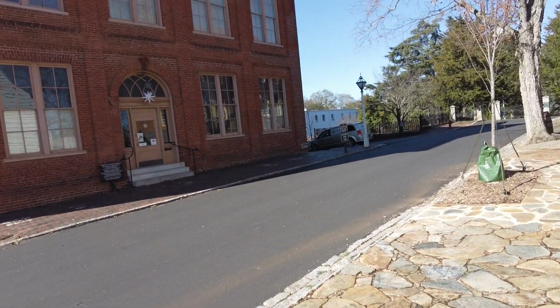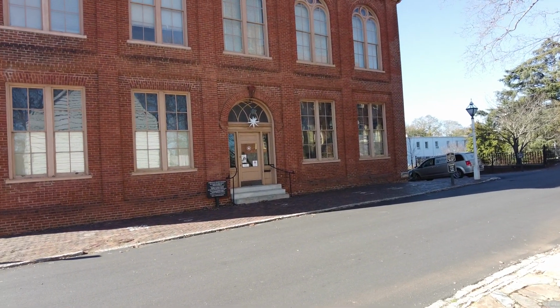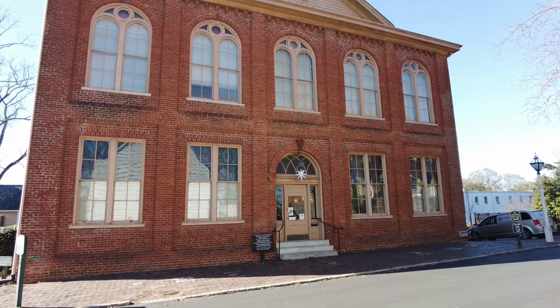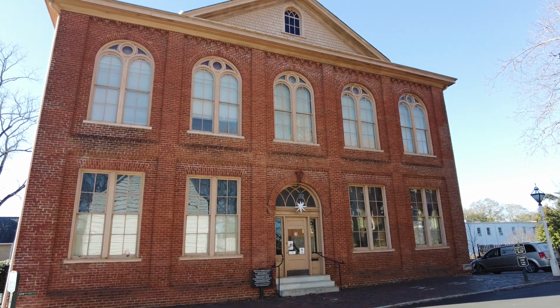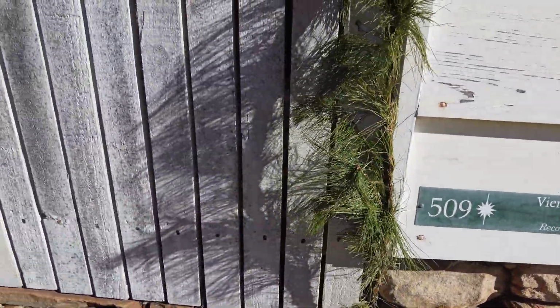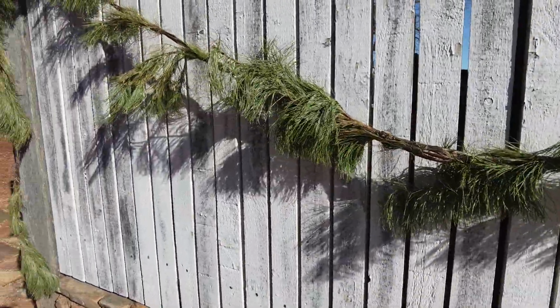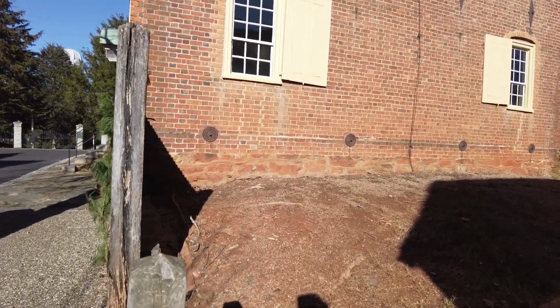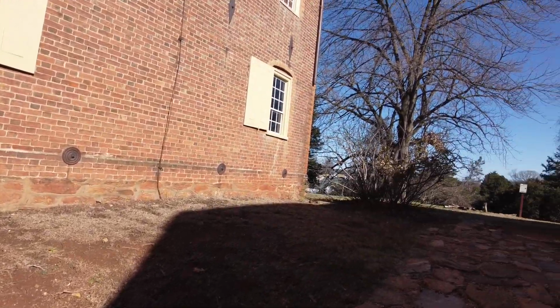Moravian Church offices. That's what this building is. Looks like an old school building. I like the window frames. Verling barn, reconstructed. Let's take a look at the reconstruction. And here's another neat old building right here beside it. But let's look at the barn.